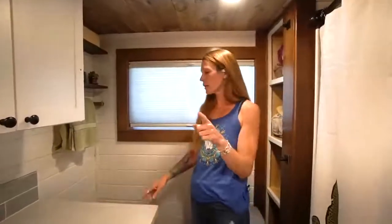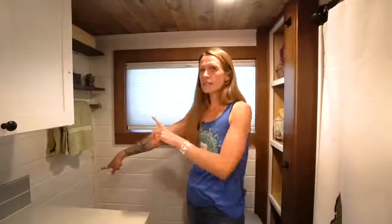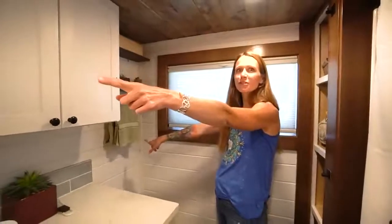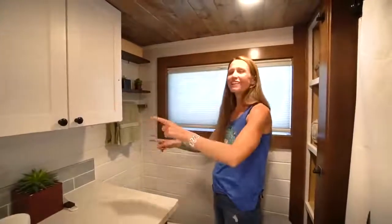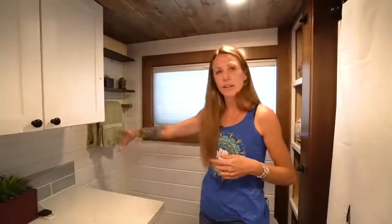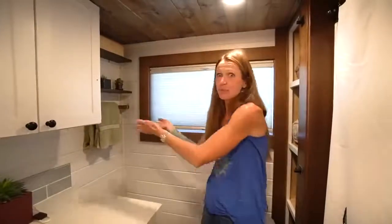These things are amazing. The one thing I want to tell people: ours vents on the same wall that our front door does. Do not vent yours on the same wall as your front door. If the wind's blowing just right and you have your windows or your door open, it'll come in through your door because the fan is so amazing. It's pulling it all out.